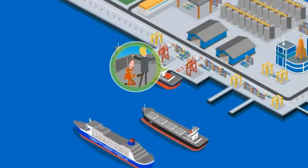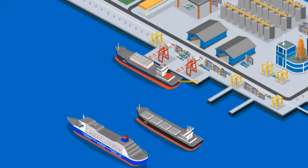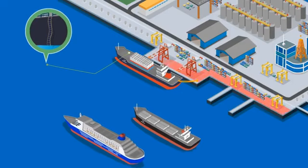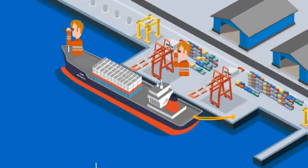Although the gangway is the most obvious access point to the ship, there are other ways to get on board, including ladders, side ports, or climbing up the mooring ropes. To prevent unauthorized persons boarding, these access points have to be guarded. Exactly how they are guarded depends on the security level.